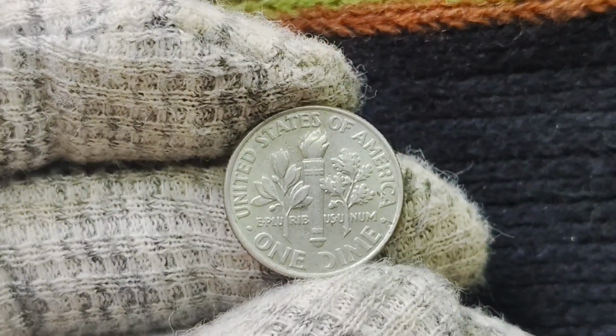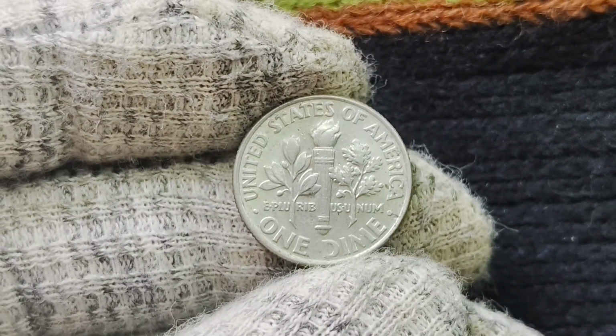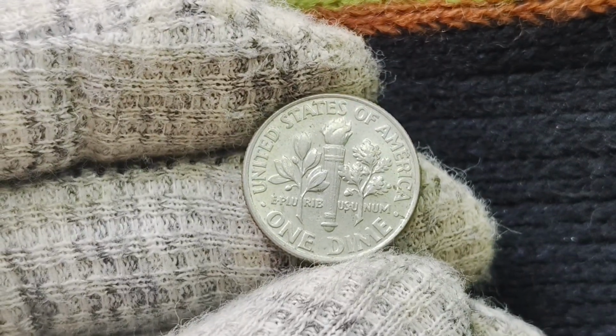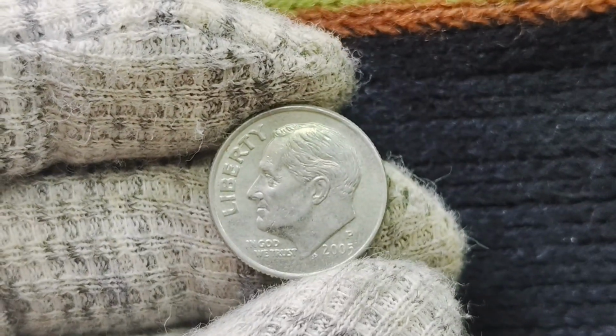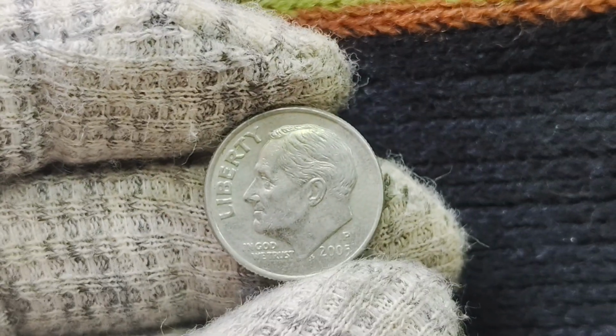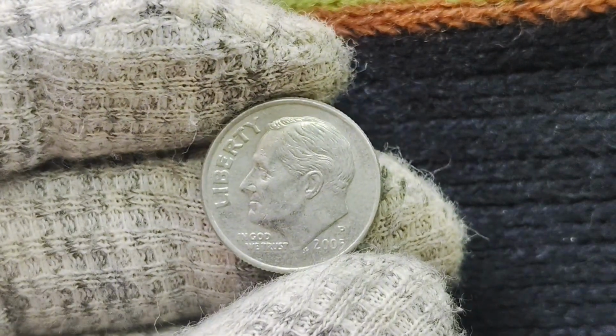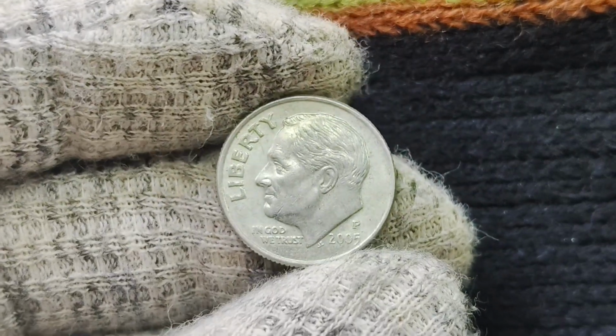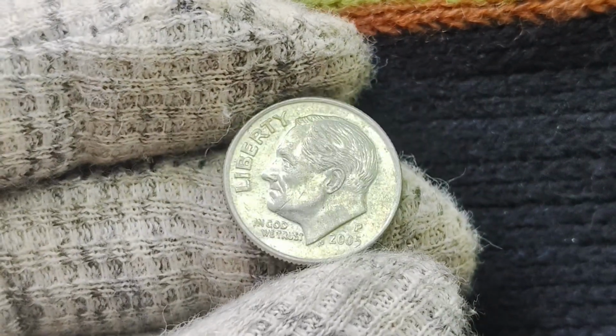If you think you have one of these valuable dimes, it's a good idea to have it professionally graded by a reputable service like the Numismatic Guarantee Corporation, NGC, or the Professional Coin Grading Service, PCGS. Grading will give you an accurate assessment of its value and help you determine whether it's worth holding onto or selling.